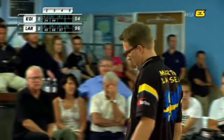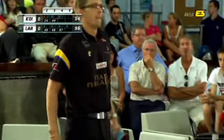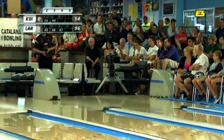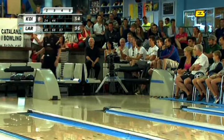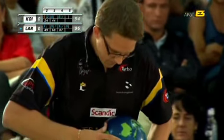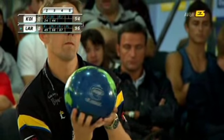And it looks like another lazy 10 pin. Yeah, it was indeed that lazy 10 pin. The messenger came across, but way in front of the 10. The messenger got the wrong address. Well, nonetheless, he keeps his count at 7, 87 in the fourth frame. Mika's at 54, and count is always important.